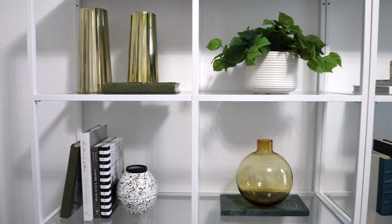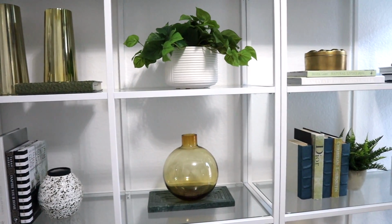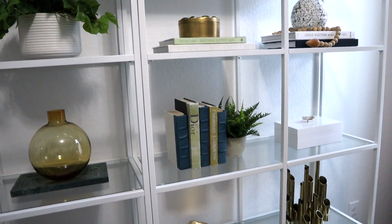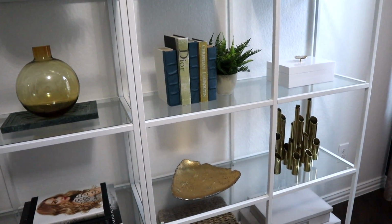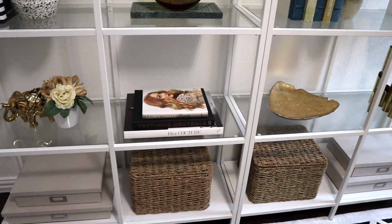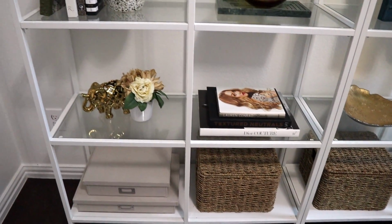And just like that, I'm done styling my home office bookshelves using items that I had pretty much already at home. I love it. I love the balance. I see a lot of texture, tones, color, size. I think it turned out really, really nice. So that's all the tips and tricks that I have for styling a bookcase. And I hope that you can use some of the tips that I actually incorporated into my decor.